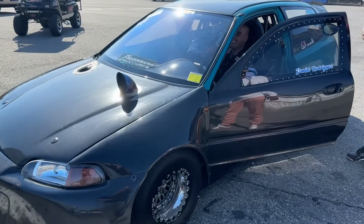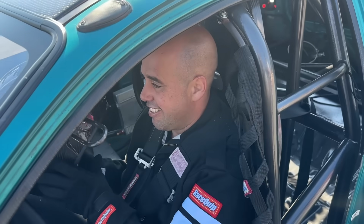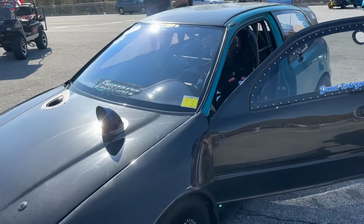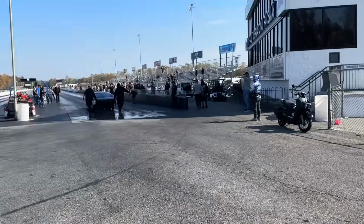Let's do it. All right, guys, Frustrated's out here as well for the test day, getting ready to make a lick. Good luck out there, man. We got a GoPro in his car so he can get a ride along. But he has this thing pretty turned up as well. If it goes good, he's gonna run it all the way down.